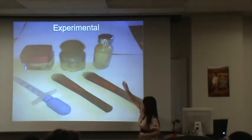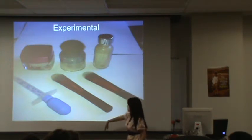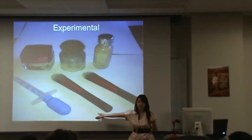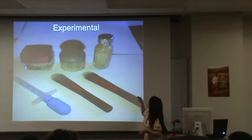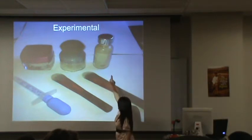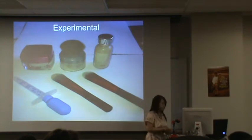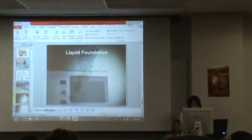Experimental: these are just my materials, the main materials that I used. Clean foundation brushes, a 5 milliliter medicine dropper, which was the only thing that I found that was able to measure water. Three types of foundation I used: liquid, mineral, and cream. And I have a short video about my procedures.